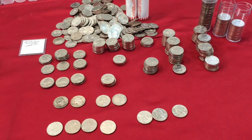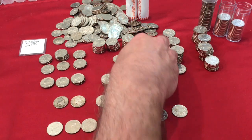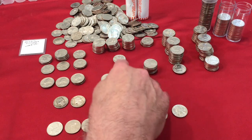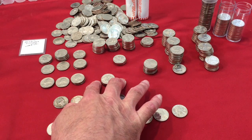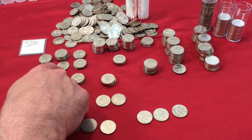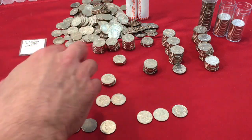So what we still have to go through on the table: we've got District of Columbia, the Duke Ellington quarters right here. We've got the Bat quarters. We've got the Tuskegee Airmen quarters. These are all older coins. These are basically the 2009 territories. Some of them are hard to get, and these are in beautiful condition.